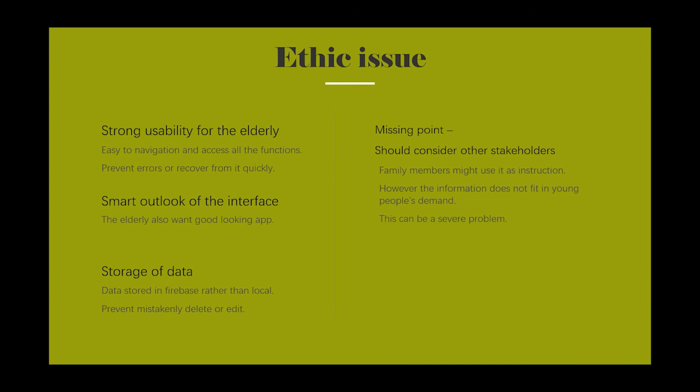Our team also considered the storage of data. When loading the app, all the information is fetched from or stored in the database rather than locally. It can take a while, but the user's information can be safer.